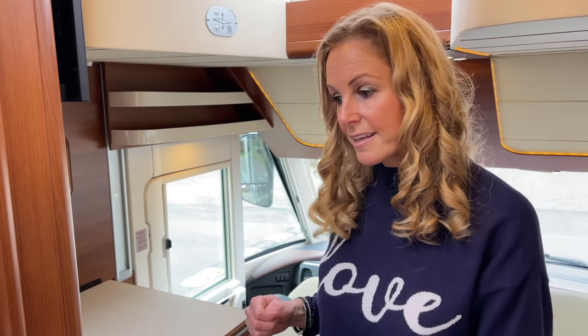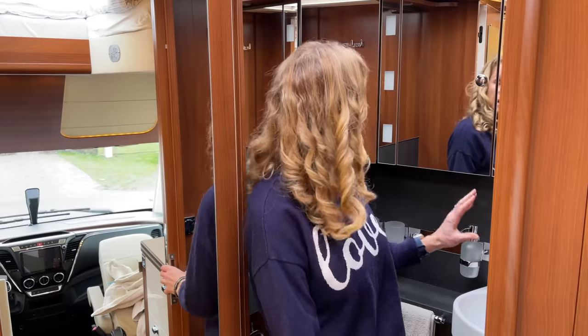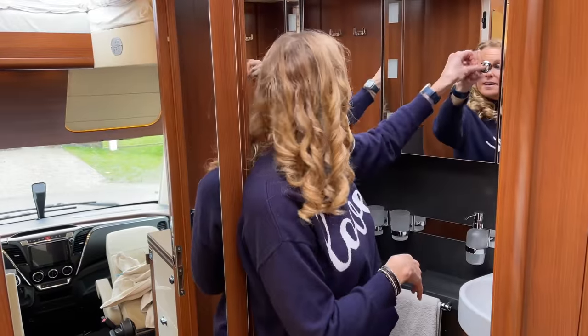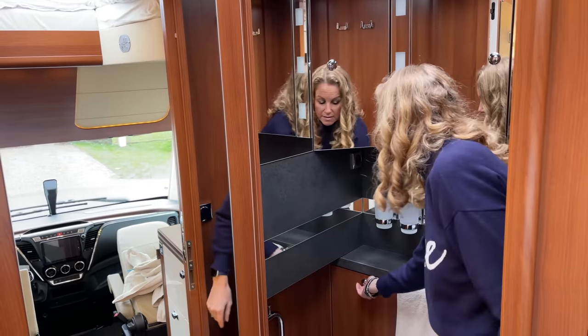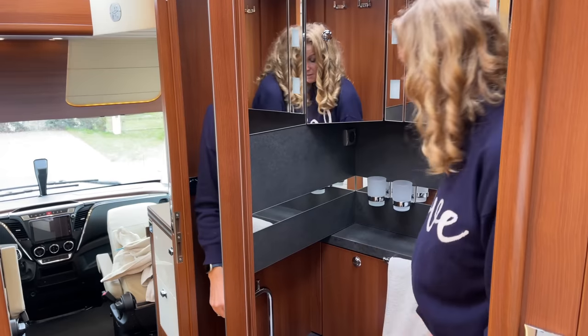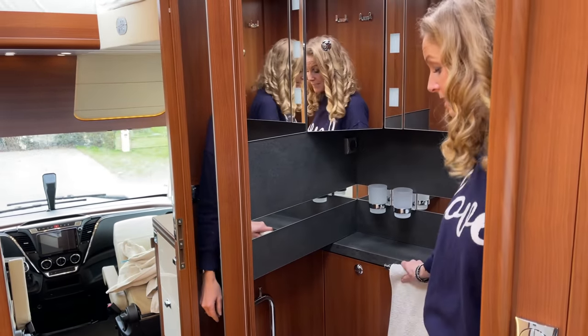So this is the second area. Again, it's got heaps and heaps of storage. You've got all your different cupboards here with all your little bits and pieces in there. You've got another one just here. Another storage area here. There is so much, but all your toilet rolls and stuff. You've also got heated rail here. The towel rail here is heated as well.